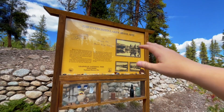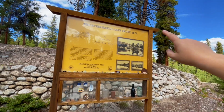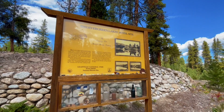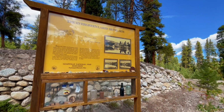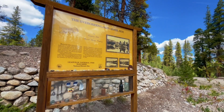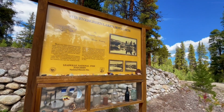This is very cool. Whenever I did the tour of the actual hatchery, there's a portion about history and it talks about this, the Evergreen Lakes Hotel site. This was actually built in the 1880s and it was a tourist attraction that brought in a lot of very wealthy people to this area. And they would have beautiful views of the mountains, and also it had kind of an interesting person who stayed there. Have you heard of Unsinkable Molly Brown from the Titanic story? She actually stayed here and called this place a place that she liked to recreate, which is kind of cool.